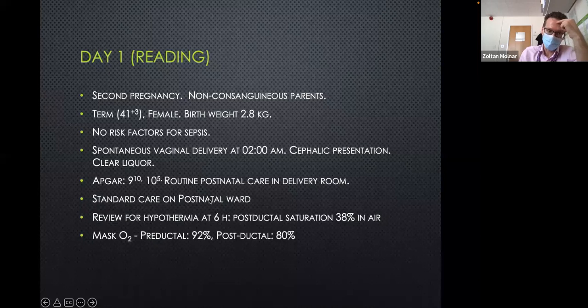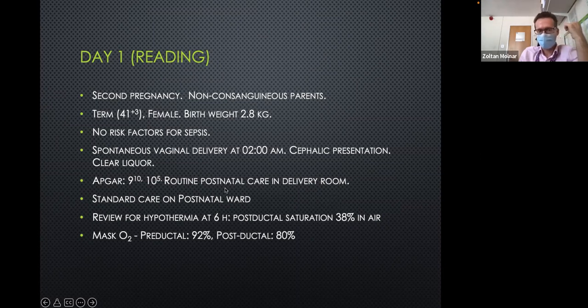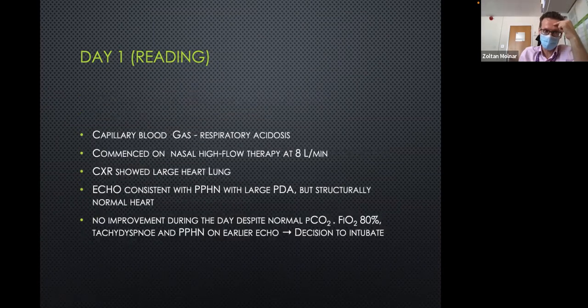However, the baby was reviewed for hypothermia at 6 hours of life, when they found really severe postductal desaturation. The postductal saturation was actually 38 in air. So they started mask oxygen, which had a very good effect on the pre- and postductal saturation, and they admitted the baby to the neonatal unit. Cap gas at admission showed respiratory acidosis, nothing more. So lactate acidosis was not present at that moment.